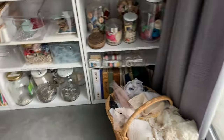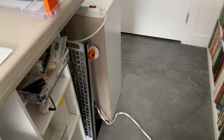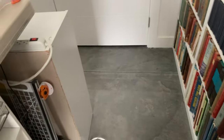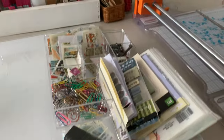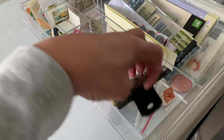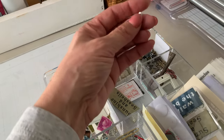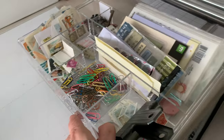And okay, so let's go around to where I would sit and make. Still need to do something with this cord because the only plug-in is behind the shelves here, so I probably need to tape it down or something. In here, I just have a little tray with small things that I would grab immediately while I'm doing journals, like paper clips, stamps, extra clips, these teeny tiny miniature clips I found the other day. I think they're so cute. Just little things that I would use immediately.